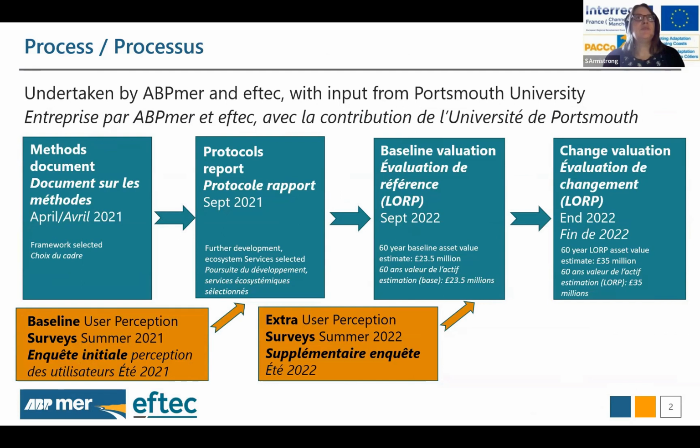That was then followed, after some review by all the steering group members, by the development of a protocols document, which was finalized last September. That basically sets out how we would propose to do the assessment, as Sam has already outlined, within the natural capital framework. And then we undertook the baseline evaluation of the as-is scenario, or before LORP scenario, early in the year, and we submitted the final report for that in September.